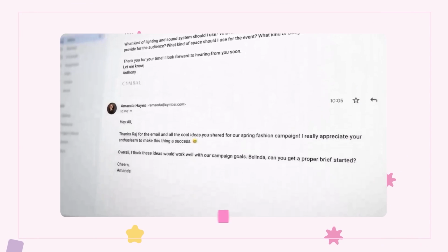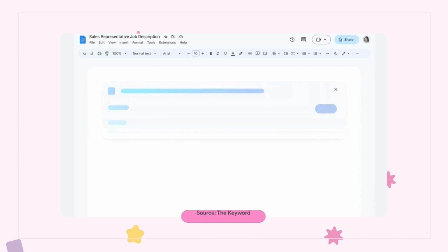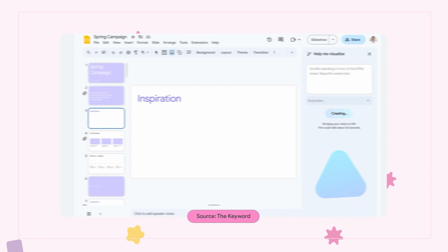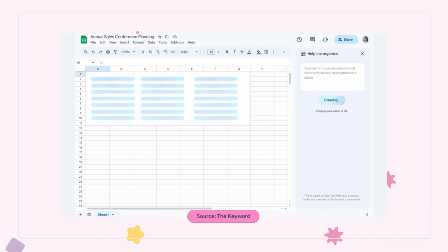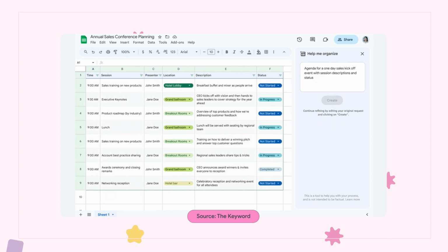So what does this mean for you, personally and creatively? Well, Gmail can support you while writing a client outreach email. Docs can help you with shaping your script or job application. Google Slides can help you visualize a concept or pitch with generative AI. Sheets can help you organize your project data, let's say for organizing an event or coordinating a team offsite, and give you a running start.